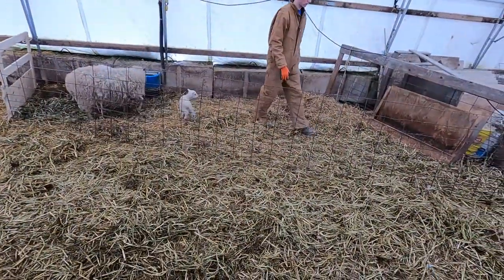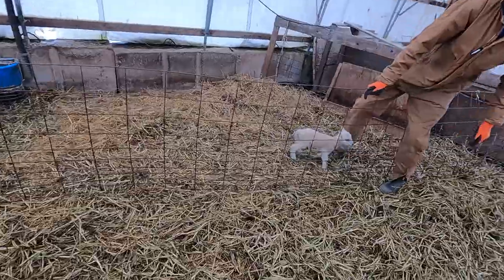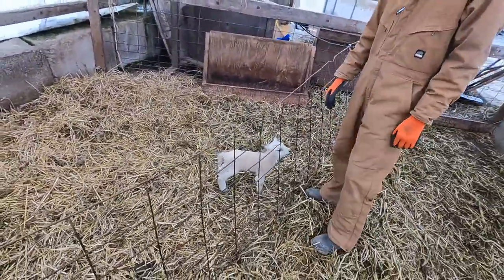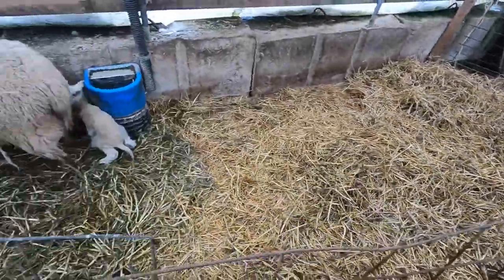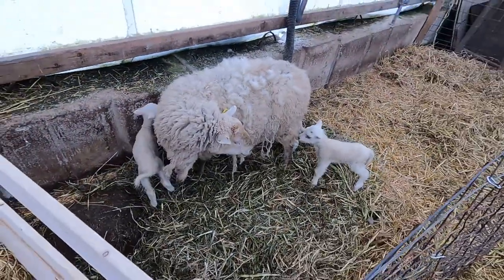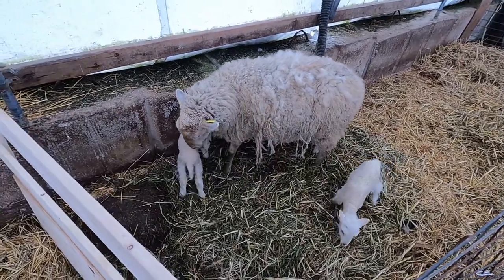Okay, so we made a little pen here. It gives them all a little more space. We put Champ in here so he has some companions to frolic with, you know? There he is. He's nice and perky. They'll figure this out pretty quick. Their boundaries.